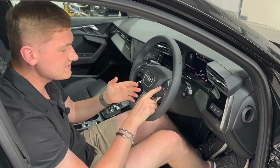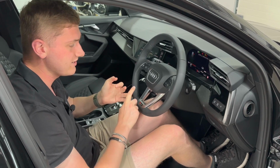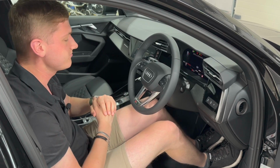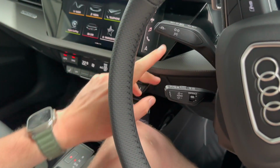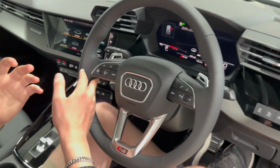RS configurable button on the steering wheel, so you can change your driving modes. So engine, steering and suspension settings you can customize. So you just push that button whilst you're driving along and it will go into that pre-configured mode for you. And then your adaptive cruise control down on the left-hand stalk there. Automatic high beam on that indicator stalk as well, so you just push it away and those matrix lights will do all of the work for you.